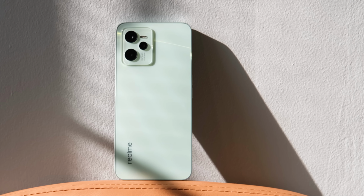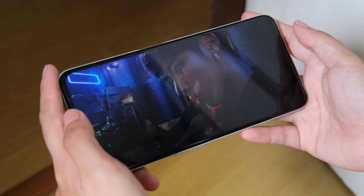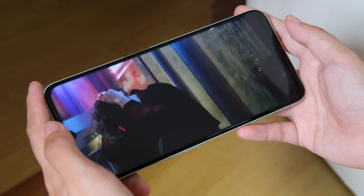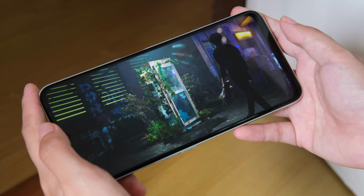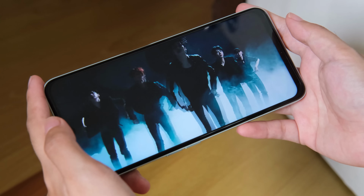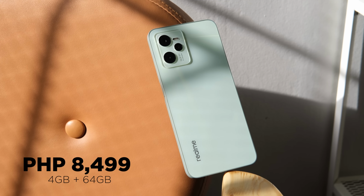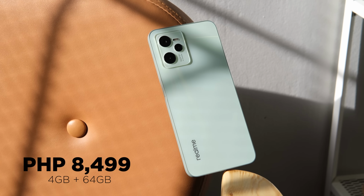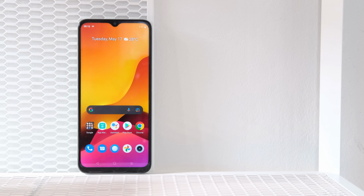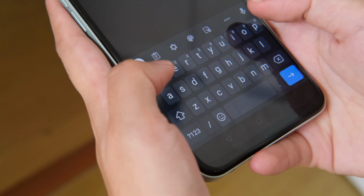Alright, if you are a casual user who's just looking for a solid daily driver for light tasks, to keep you connected online, a device that can cater to your binge-watching needs, and capable cameras without breaking the bank, keep this device in mind. And for the price, the Realme C35 is priced at 8,499 pesos for the 4 gigs of RAM plus 64 gigs of internal storage, and 9,499 pesos for the 4 gigs plus 128 gigs of internal storage. So that's about it.